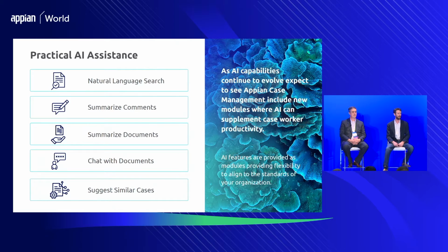A little bit about those out-of-the-box AI features. We've interwoven AI capabilities throughout the application as modules to assist your caseworker where it makes sense. Summarization, suggestion of related cases, or asking questions of documents, all of these are available as modules for Case Management Studio.